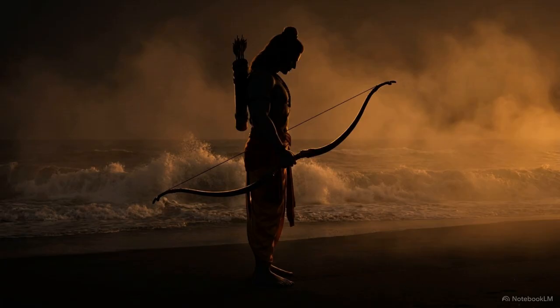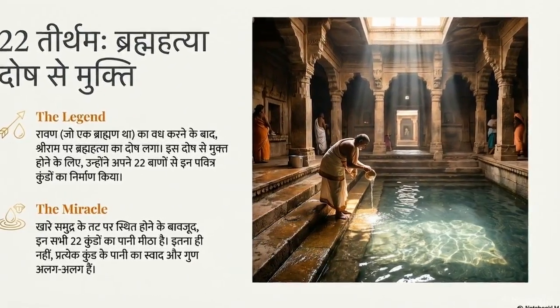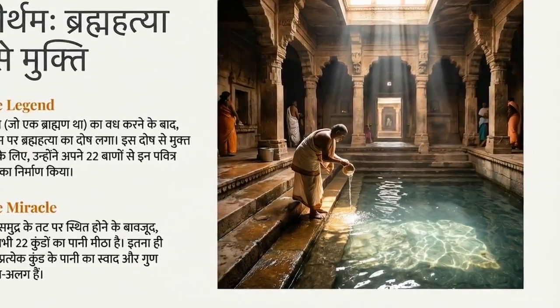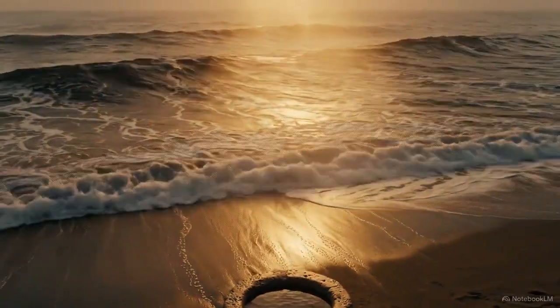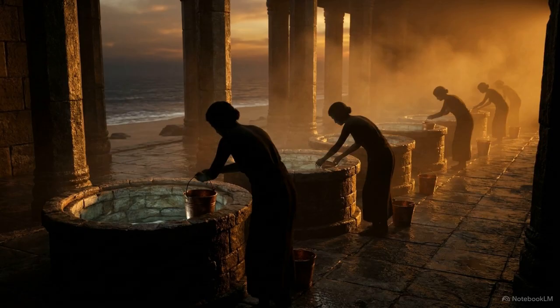Following the war, Ram sought to cleanse himself of the sin of Brahmahatya. To provide water for the purification rites, he is said to have shot arrows into the earth, creating 22 sacred wells, or tirthams. These wells are located only feet away from the salt-heavy ocean, yet every one of them contains sweet water. Remarkably, each of the 22 sources possesses a unique taste and a different set of mineral properties.